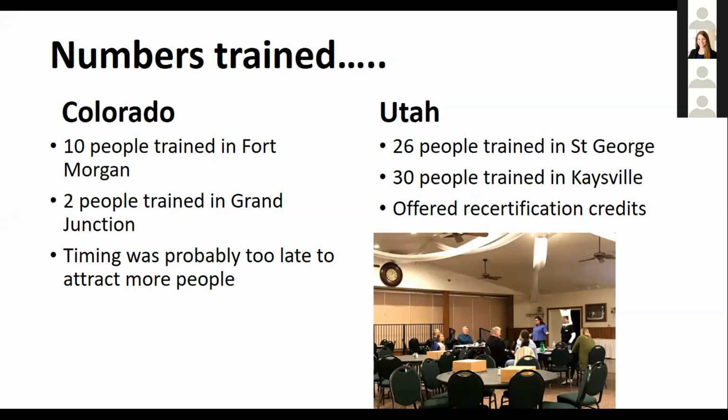The number of people we trained in Colorado were 10 in Fort Morgan and only 2 people in Grand Junction. Timing was probably a little too late to attract more people, because we conducted this the first week of April, and most people in Colorado are already busy with agricultural activities.